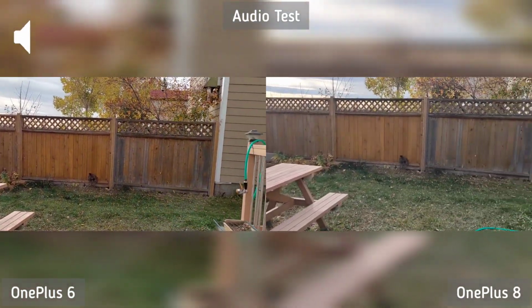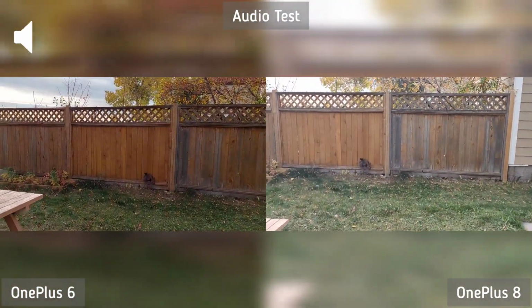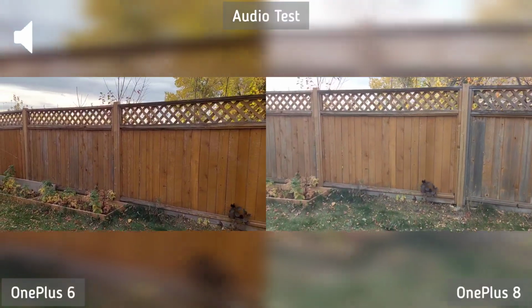This is the audio comparison of Oneplus 6 versus Oneplus 8.